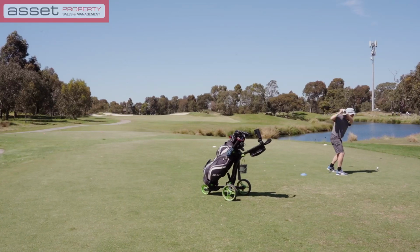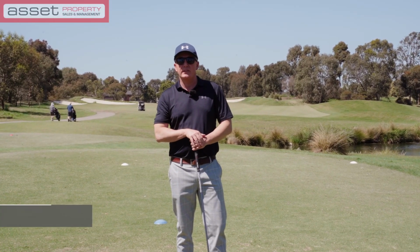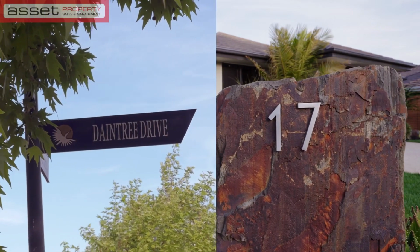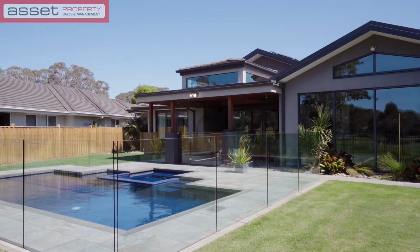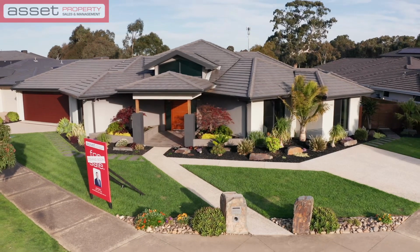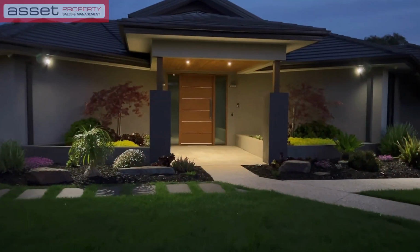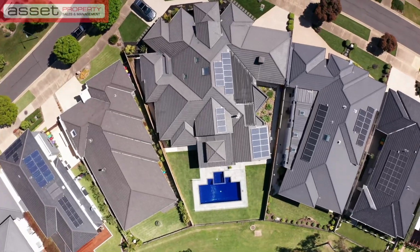If you're a golfer, you're gonna love this home. Positioned only meters away from the seventh tee, my name's Justin Maher, and I welcome you to 17 Daintree Drive, Sandhurst. Let's have a look. This stunning and highly sought after single level home is the perfect blend of luxury and comfort, offering an exceptional living experience with a pool, golf course, and water views.